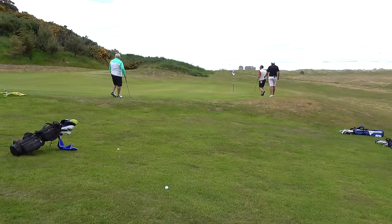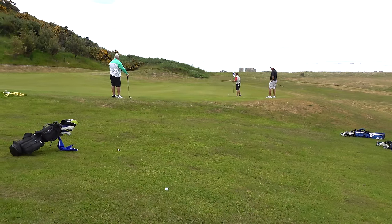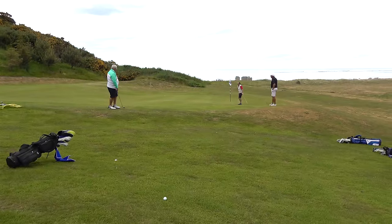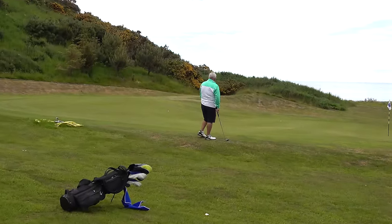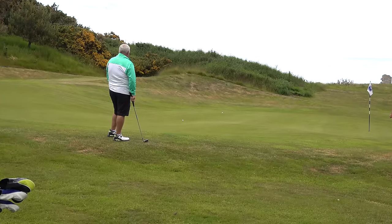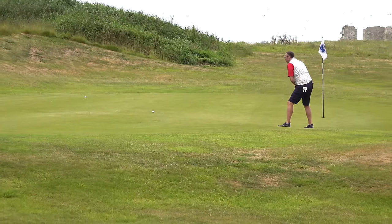Right, I'm going to mark it, golf mates. This is one McKenzie, one tier, two tiers, three. Here she comes. Come on. Go on, lad. Come on. Go on.